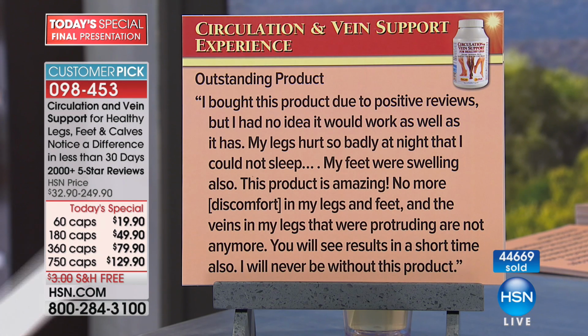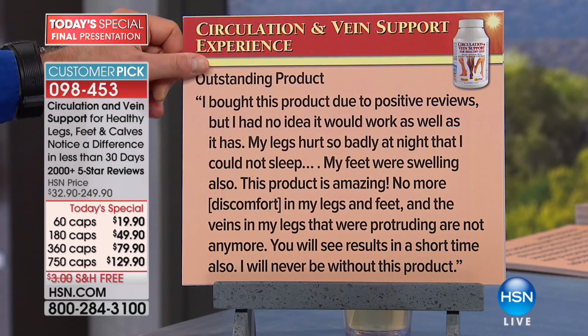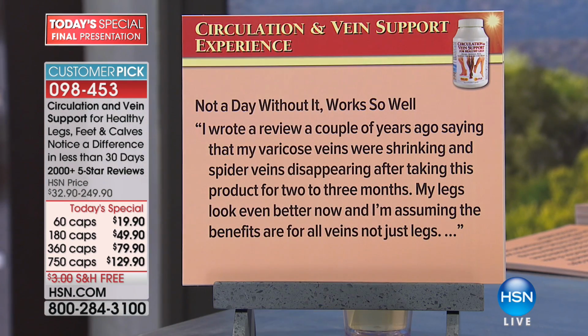Outstanding product. I bought this product due to positive reviews, but I had no idea it would work as well as it has. My legs hurt so badly at night that I could not sleep. We read that often. Yep. My feet were swelling also. This product is amazing. No more discomfort in my legs and feet, and the veins in my legs that were protruding are not anymore. You will see results in a short time. Also, I will never be without this product. Excellent. And it seems that's what you see over and over.